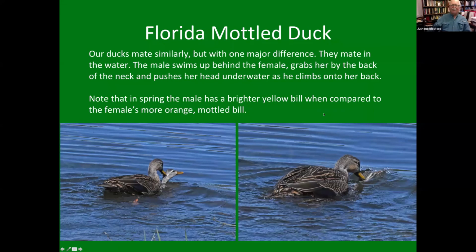And these are some Florida mottled ducks. And I just photographed these last week. And the male is different from the female. He is dull colored like the female, and they look very similar, but the male is blacker, has less brown than the female has, and his bill is more olive colored, yellow green, and her bill is more brownish orange. So you can see the bill color difference on the one on the left.